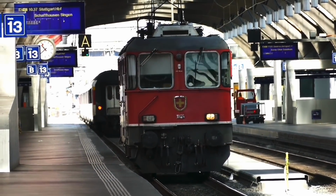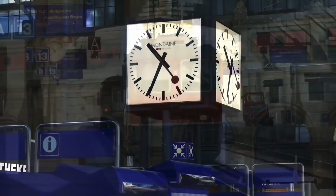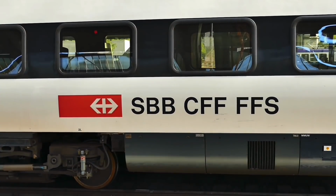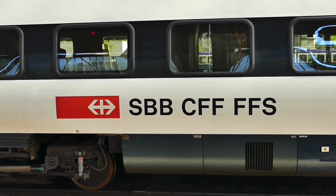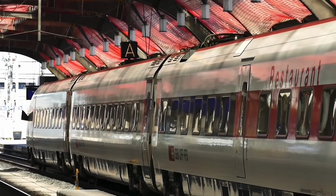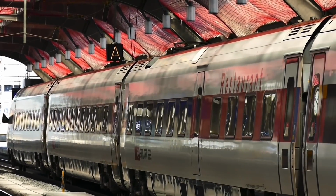Switzerland is a land of languages. The name of the national railway company is Swiss Federal Railways, seen here initialized in German, French and Italian. A fourth language, Romansh, is also a Swiss official language but has a lesser status and doesn't appear on the trains here.